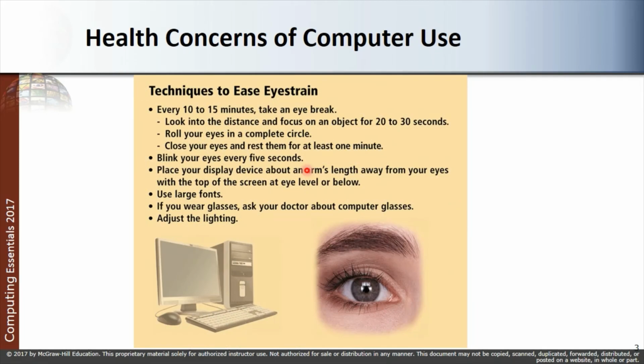Now I will explain about the techniques to ease eye strain. There are several techniques, and I will explain them one by one. The first one is every 10 to 15 minutes, take an eye break. For example, look into the distance and focus on an object for 20 to 30 seconds. Roll your eyes in a complete circle, close your eyes and rest them for at least 1 minute.